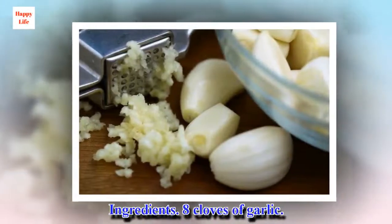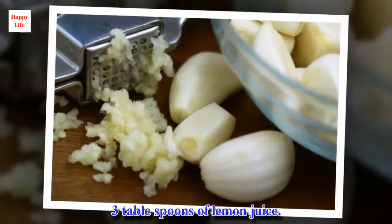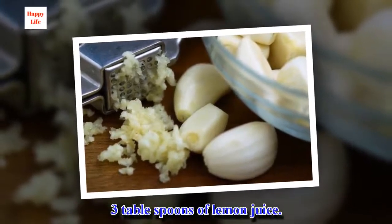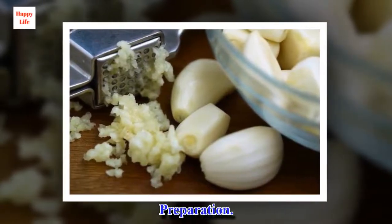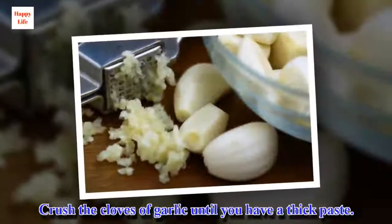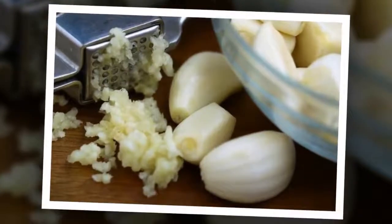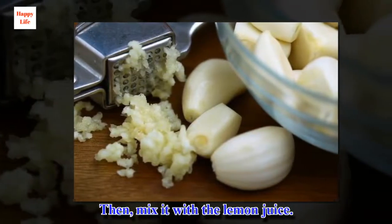Ingredients: 8 cloves of garlic, 3 tablespoons of lemon juice. Preparation: crush the cloves of garlic until you have a thick paste. Then, mix it with the lemon juice.